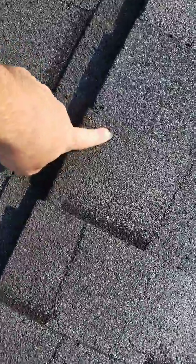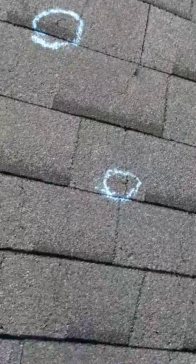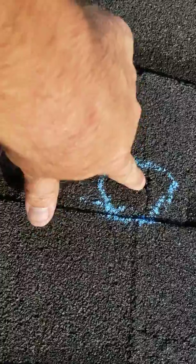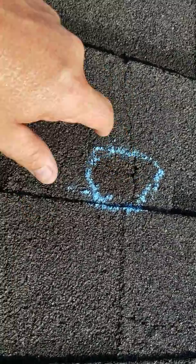I think here's a couple more exposed nails. There's one there, there's one there. Like I said, this roof is in very, very poor condition. I don't know how it's not just leaking like a sieve inside. Right here, it's a crack all the way across right there. But with that said, that's the main part of it. There's water getting in right there. It is a very deep hole.